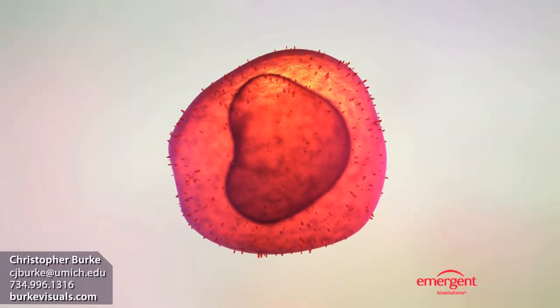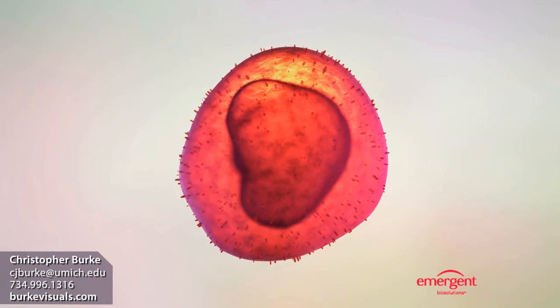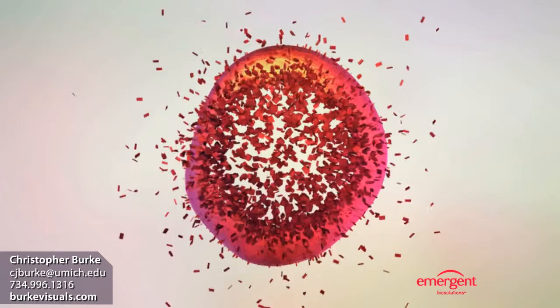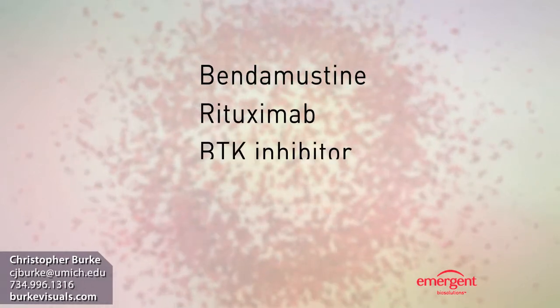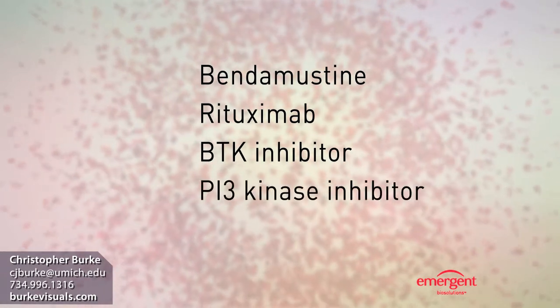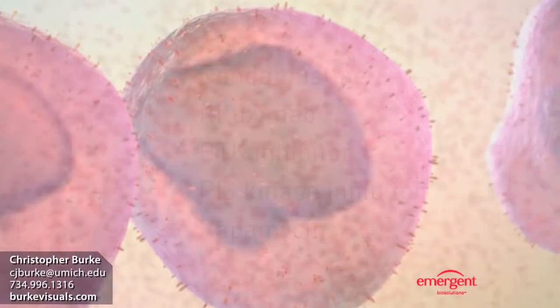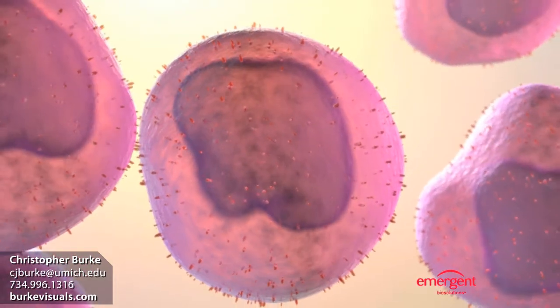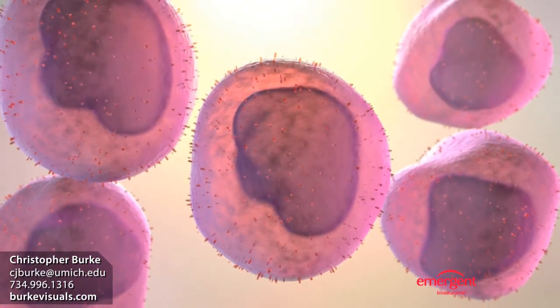In both in vitro assays and animal models, otlertuzumab demonstrates additive or synergistic killing activity of NHL and CLL cells with bendamustine, rituximab, BTK inhibitor, PI3K inhibitor, or rapamycin. After targeted tumors are eradicated, the body can be replenished with healthy B cells that are produced by stem cells in the bone marrow.